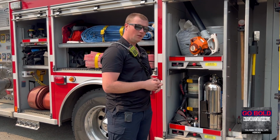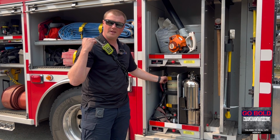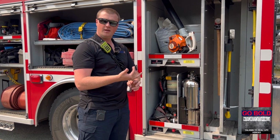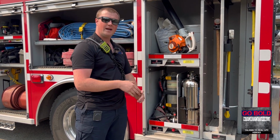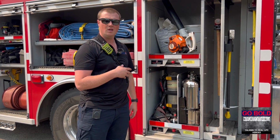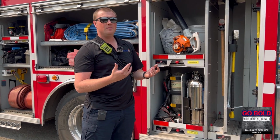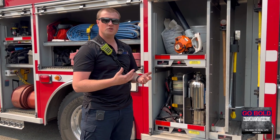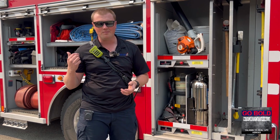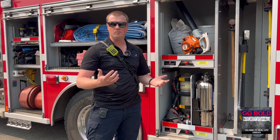Right. When we went through the cab, we went through the officer's seat, which has an air pack. The 4 in the back have an air pack. This here is where the driver's air pack is. So in some instances, where you may not be in the most advantageous position, or the wind changes on you and all of a sudden you're running the pump and you've got smoke blowing at you, you can throw on your air pack and then be protected.